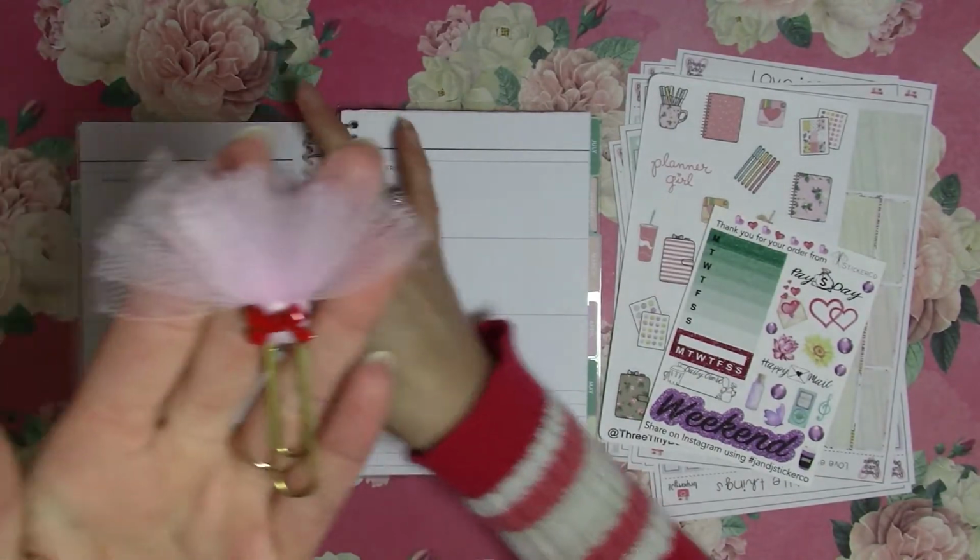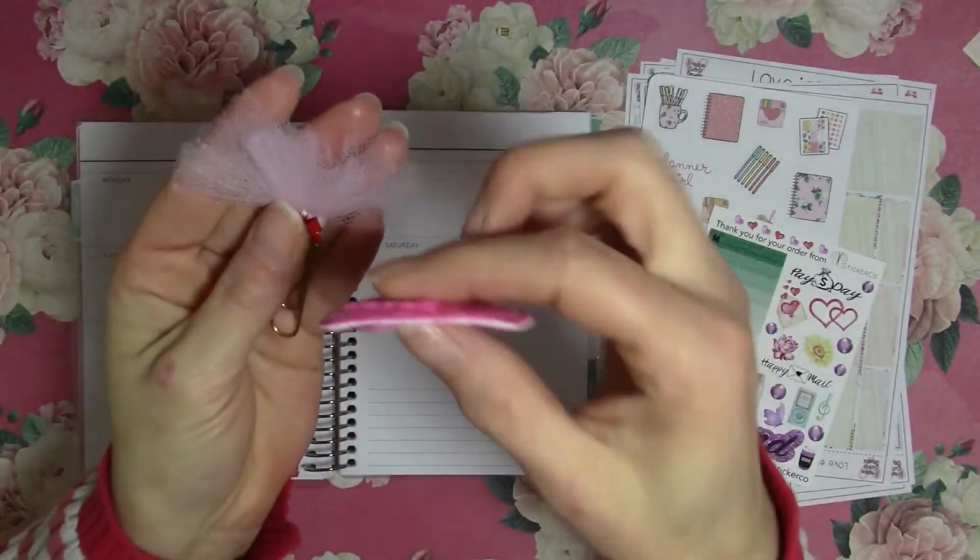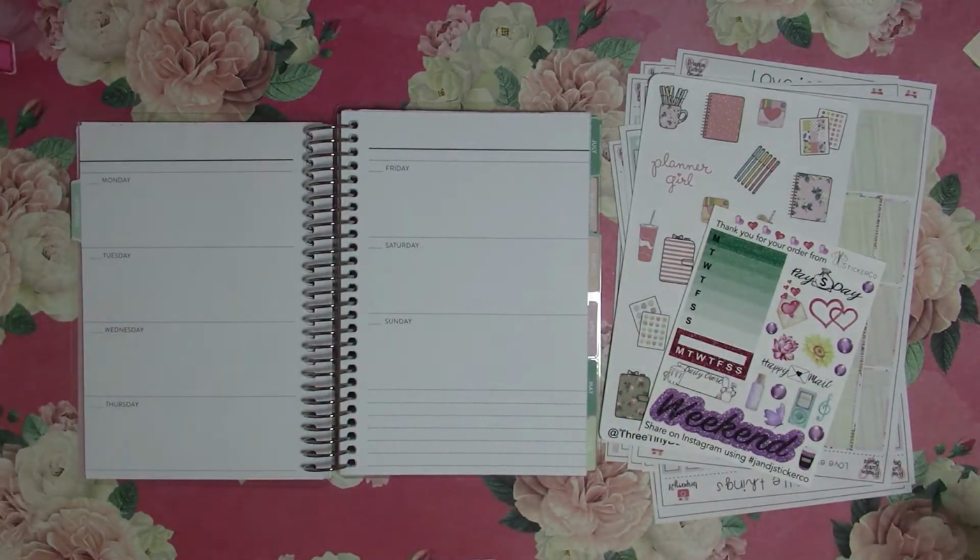I've got this clip from Sweet Paper Bliss and this clip from the Glitter and Glam Squad. So let's go ahead and get started.